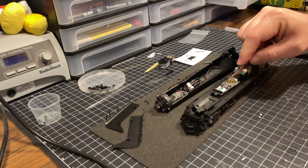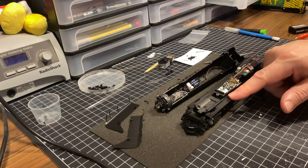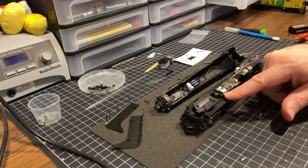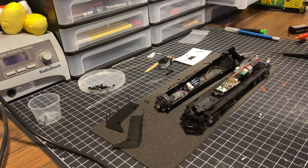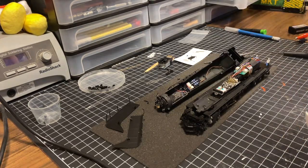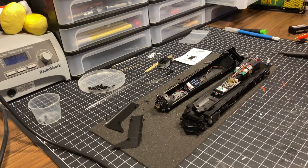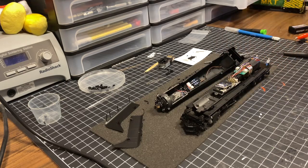So the next thing is we have our wires coming from the locomotive side to the tender side, and we need to figure out what all these are. So we're going to go ahead and figure out which wires are for what purposes, and this circuit board will likely go away. Let me grab a 21 pin decoder here. I'm just going to use it for size. And oh yeah, that'll easily fit.